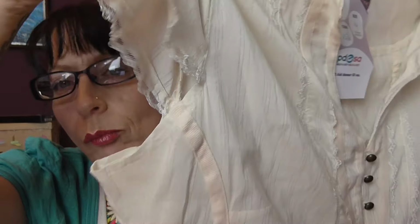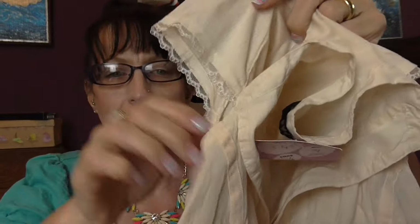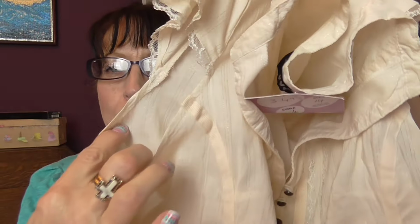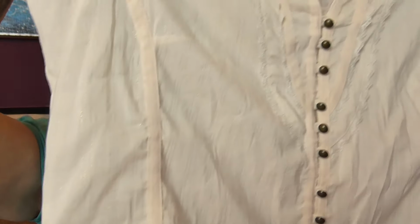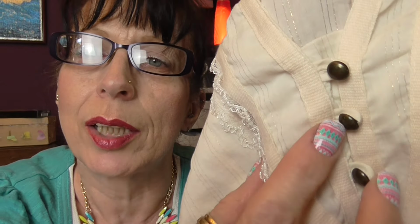Here I have a little cotton blouse. It has a cap sleeve at the top, over the top of your arm, but it goes down to no sleeve at all underneath your arm. It is a shaped shirt, so it has shaping to it, and it has these tiny little brass buttons all the way down on little loops, which I quite like. These are quite nice, on little loops for buttonholes.